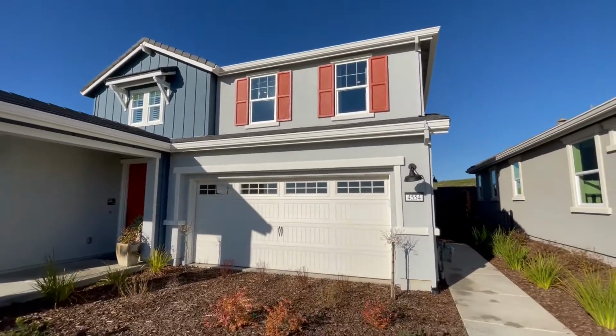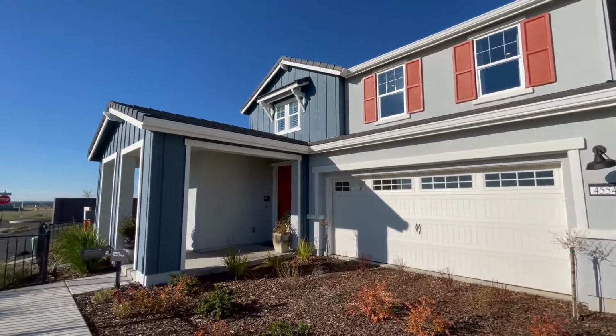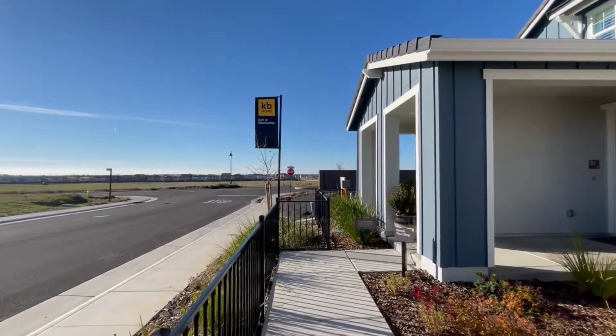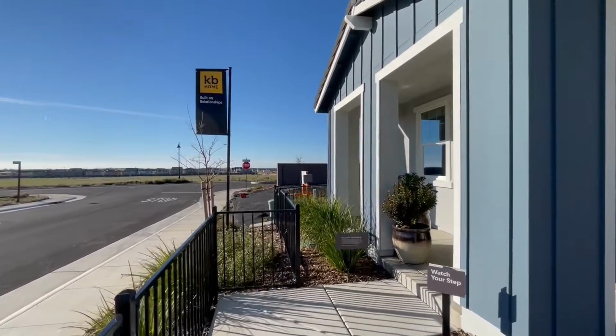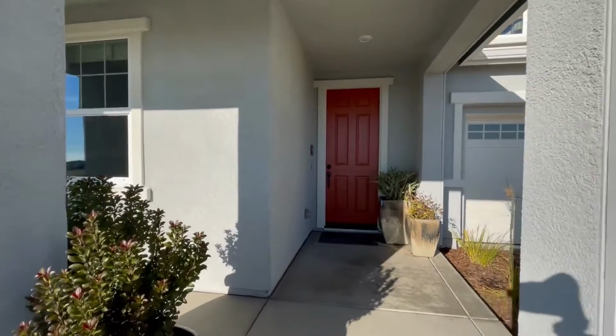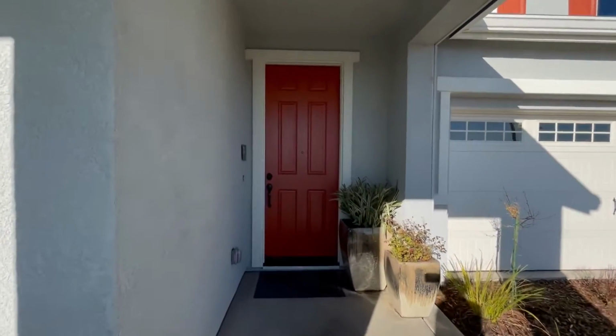If you're thinking of moving to Folsom or Sacramento area, looking for a brand new luxury home, or maybe you're thinking of buying an investment property, or maybe you're looking for a retirement home or a vacation home, this could be the one for you, and this could be your dream home.